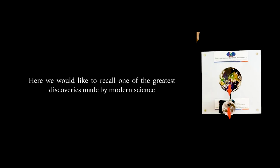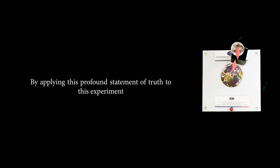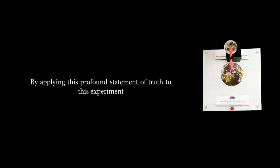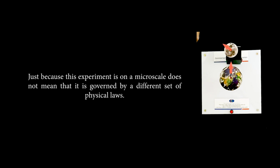Here, we would like to recall one of the greatest discoveries made by modern science, which is that the laws of physics that apply here on Earth apply to the entire universe. By applying this profound statement of truth to this experiment, it instantly becomes obvious that the same laws of physics that apply to the real Earth and Moon system also apply to this experiment and vice versa. Just because this experiment is on a micro scale does not mean that it is governed by a different set of physical laws.